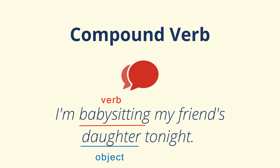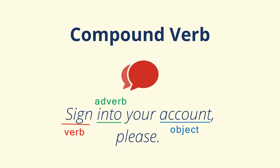Remember that a compound word is just little words put together to make a big word. A compound verb can include a verb and a noun, followed by an object. I'm babysitting my friend's daughter tonight. A verb and an adverb, followed by an object. Sign into your account, please. A verb and a preposition, followed by an object.